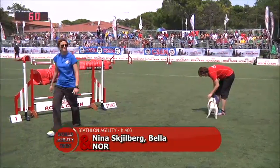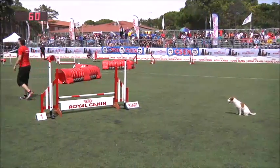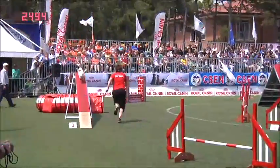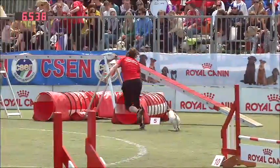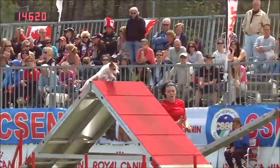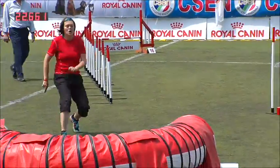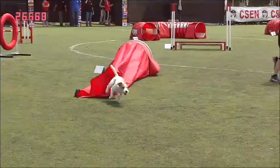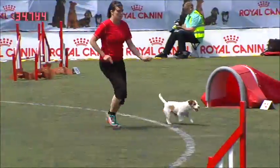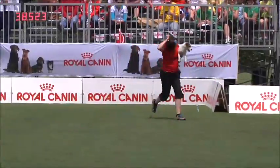Coming from Norway, Norvege, Norge. This is Nina Sjöberg and Bella. This is a Jack Russell Terrier. Nice working terrier, making fast time of this course. I believe the best time so far is 38.44. And with 38.52, that was Nina Sjöberg and Bella.